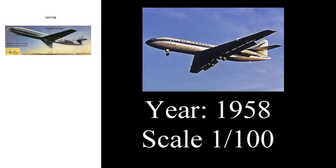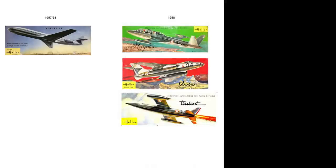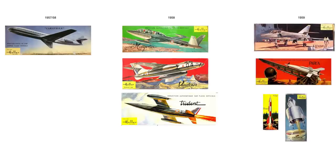so they did not get to market until 1958. Later that year, Heller produced three more kits, a Fuga Magister, a Valtour bomber, and the experimental Trident jet. Sales were encouraging enough that they proceeded with four more kits that were released in 1959, an Intendard jet, two missiles, and a Coleoptère.